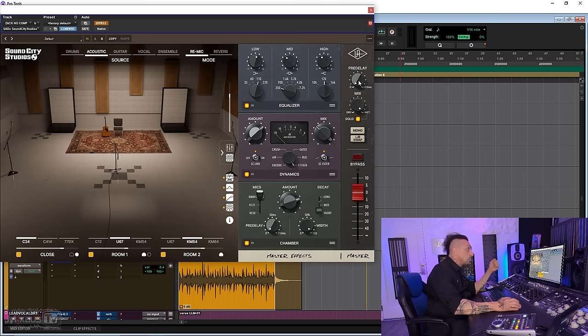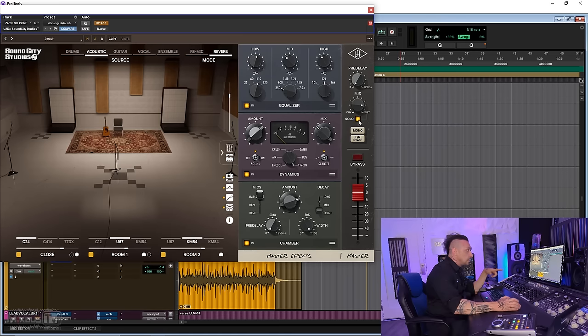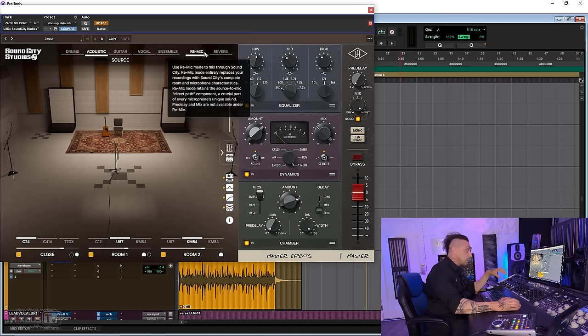On the right, we have an overall pre-delay and mix knob, which as you can see right now, if I try to move it, it doesn't move, because this plugin has two modes, re-mic and reverb. If I click on reverb, you can see the solo button gets disengaged and I can actually mix my dry and wet signal inside the plugin. This is because in this mode we would be using Sound City just for the reverb, although we'll still have all the extra processing on that signal. But re-mic is a totally different mode, which we'll see in a minute.